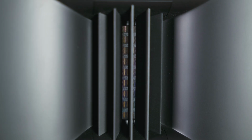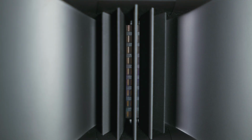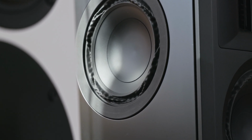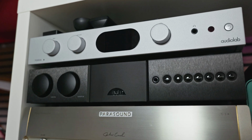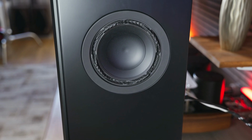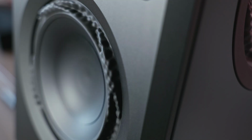The Clarity 6.2 felt more transparent in the highs and slightly more dynamic in both bass and treble, while the Buchardt soft dome tweeter had a more raw, realistic character. Perfect for jazz lovers like me. Cymbals sounded more delicate, trumpets had a rougher texture, and saxophones felt more airy compared to the smoother, warmer Clarity 6.2.